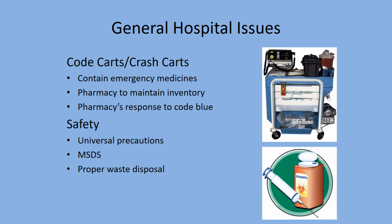Crash carts. So responding to code blue, that is adult cardiac arrest. For child, that's usually code pink. Depending on your hospital, they might have different codes, but they're usually similar from hospital to hospital. We need to send at least one technician and one pharmacist to respond. And usually the crash cart, we might have to send from the pharmacy, or there's one on the floor.